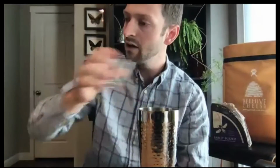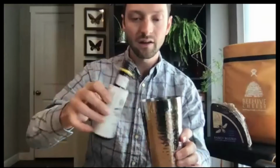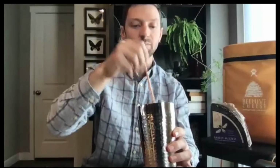I'm going to put in 1 ounce of vermouth. Put the vermouth in there, hit it with 1 dash of Angostura bitters. That's going to give it a little bit more body and kind of savoriness. And then hit it with 1 dash of the lavender bitters. Go ahead and get my cocktail spoon and get that mixed up nicely. And this is going to be the perfect base.